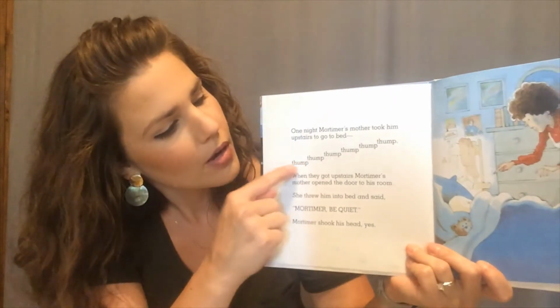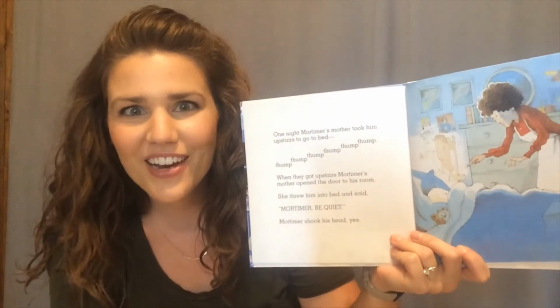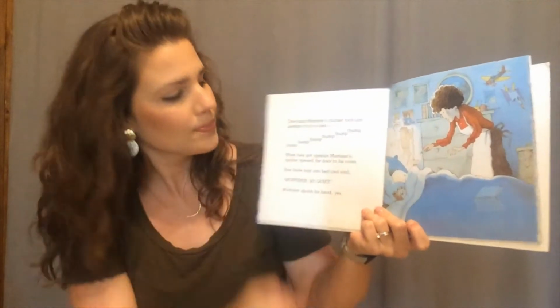One night, Mortimer's mother took him upstairs to go to bed. Thump, thump, thump, thump, thump, thump. Do you see how these words start low and they go up? Kind of like stair steps. So you can imagine Mortimer's mother walking up the steps. Thump, thump, thump, thump, thump, thump.